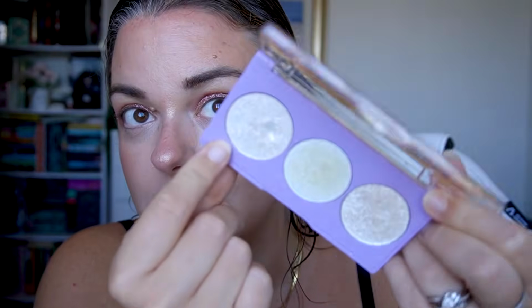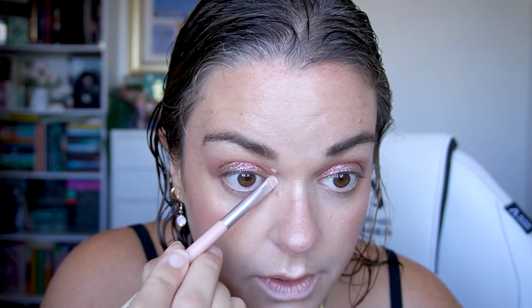I am going to go into my highlighter palette from Glamshop. So I'm trying to hit pan on all 3 of these. You can see it's happening. These are very, very soft, so I'm not surprised that's happening. I'm just going to put this in my inner corner because this is a pink as well. It's just a little bit lighter, so I think it'll work really well.